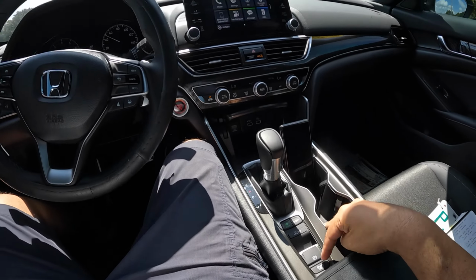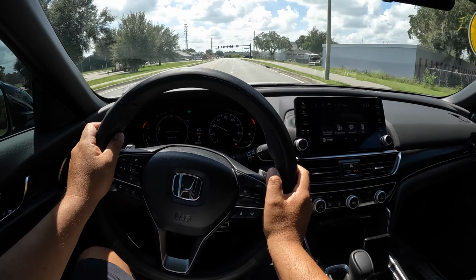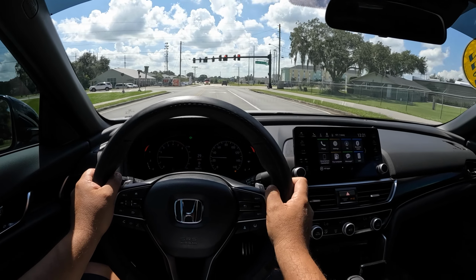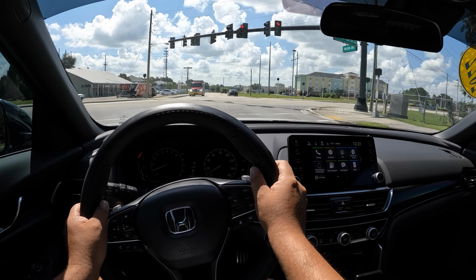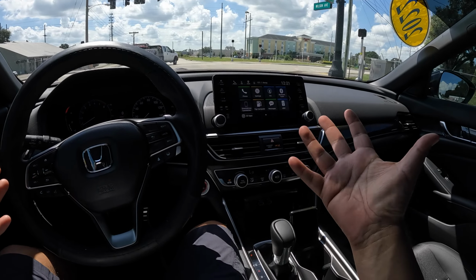So let's switch it to sport. Where's the button? Here we go. So we're gonna see how sporty this thing gets. I don't have a ton of gas, so I can't really floor it, but we do have an efficient powerplant with us, so it's not gonna suck up a gallon of gas, like if I was driving a Scat Pack, where you floor it once and you suck up gas. But wow, I love this Accord.